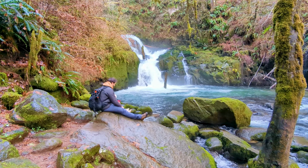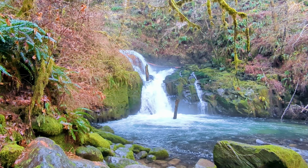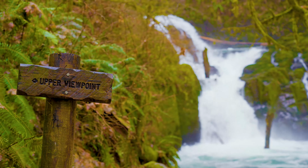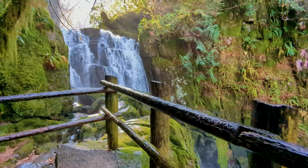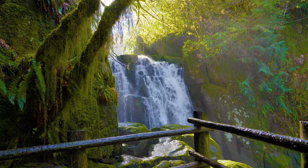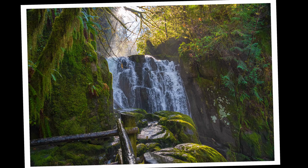Finally, we arrived at the main attraction, Sweet Creek Falls. These falls have a few different levels, some of which can only be seen from an upper viewpoint. The upper part was my favorite view of the day, with big rock walls, moss everywhere, and the sun lighting everything through the trees. Here I got the best shot of the day.